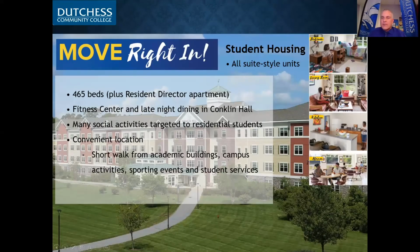We do have a residence hall for students who want to live on campus and get that full residential experience. We have 465 beds, plus a resident director who lives in the building as well as other professionals. We have a fitness center. We have late night dining. We have a convenience store in Conklin Hall as well. Lots of social activities. And as I mentioned, it's a very convenient location, not only to New York City, to Albany, to surrounding counties, but the actual residence hall is right on campus. So it's a short walk to academic buildings, campus activities, any sporting events, or any of your student services.